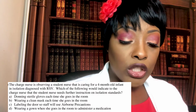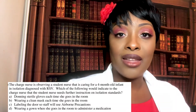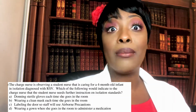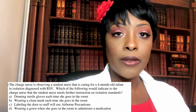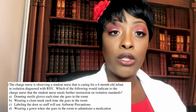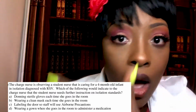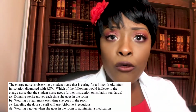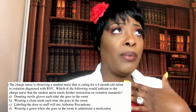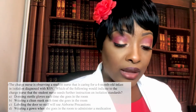D, wearing a gown when she goes in the room to administer a medication. And that's why it's right, okay? If she was going into the room just to grab something, she wouldn't have to. But she's going to be giving that patient medication, which means she's going to be getting close, right up in the patient's area. So what if when she's giving that medication, the patient coughs, sneezes, or starts to aspirate and vomit? You want to wear a gown because there are chances that can happen.